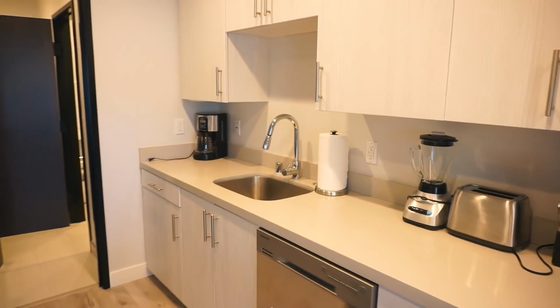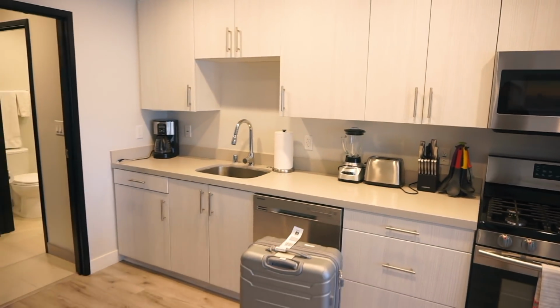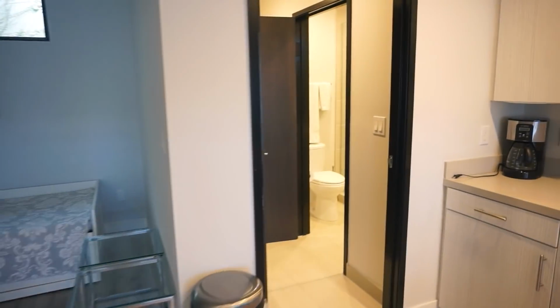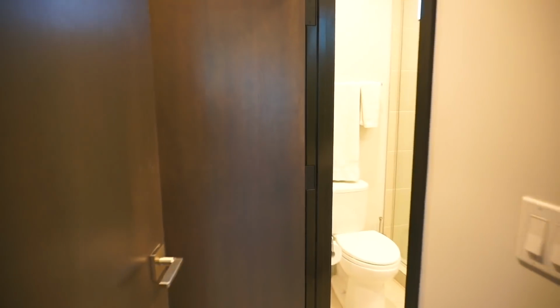Really cute, I'm a big fan of this. You guys know I love white cabinets. And then there's a day bed over there. There's two bathrooms too, it's really nice. So here's the first one, you come in. I don't know what's back here. I'm assuming a washer and dryer could go there, but it's just a cabinet.